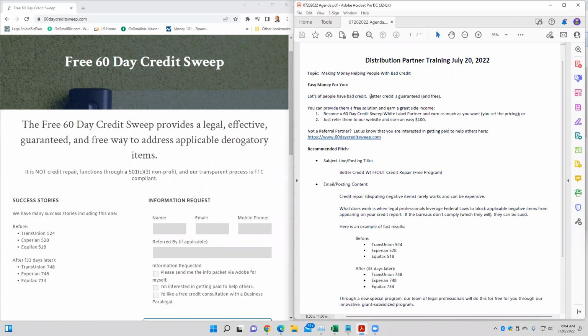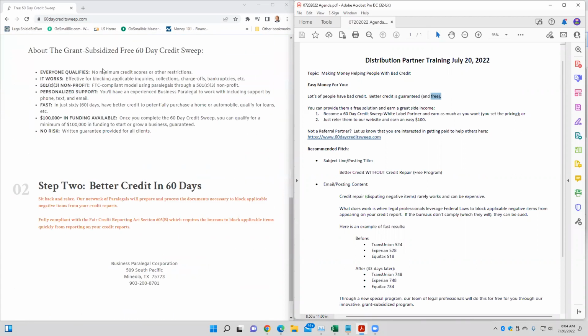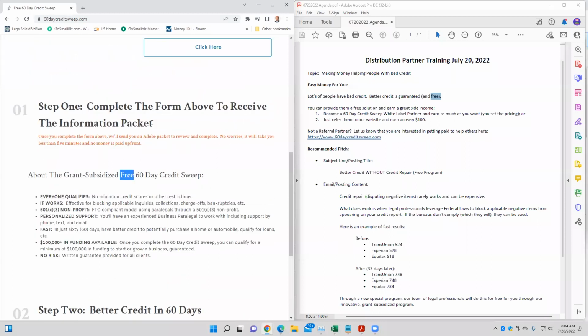The good news is you and I can help them get better credit, and our program, of course, is guaranteed and free, and you'll see that matched over here. We have the no risk guarantee, and again, the program is free the way that we've set it up.